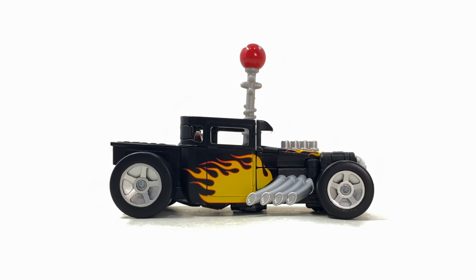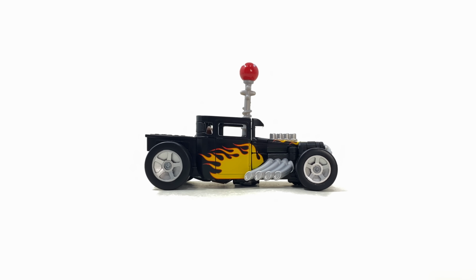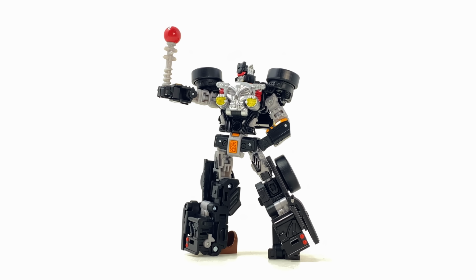As for Bone Shaker, unfortunately his accessory is a bit of a letdown. It's just comically too big for the vehicle mode, and then sadly too small for the robot mode.